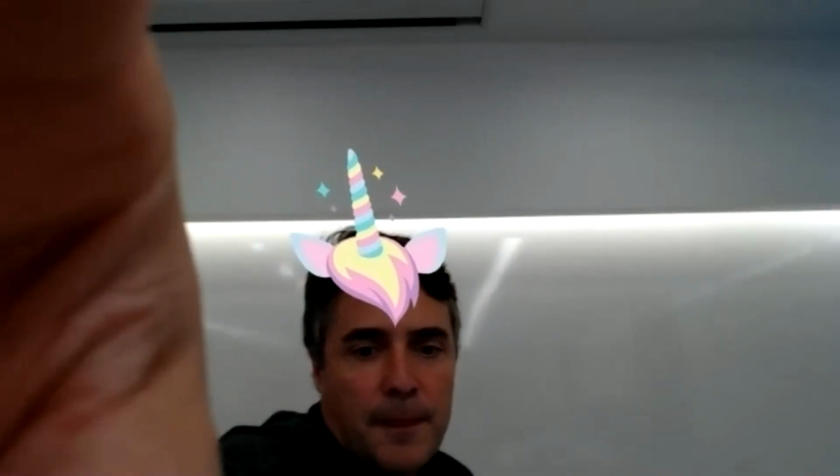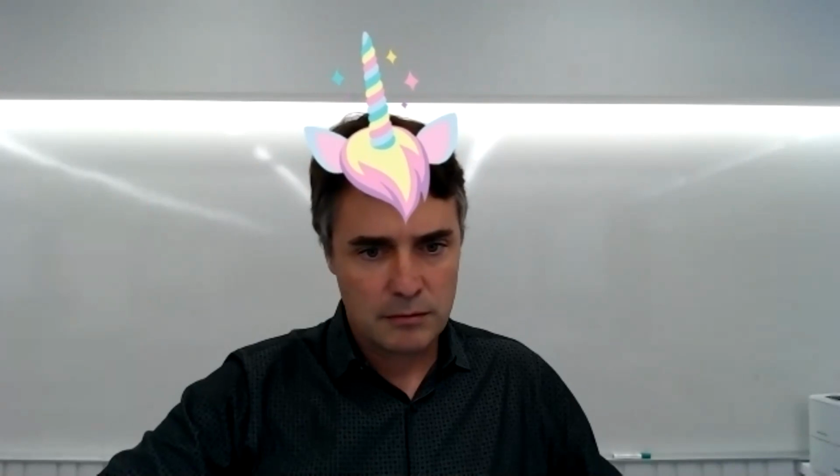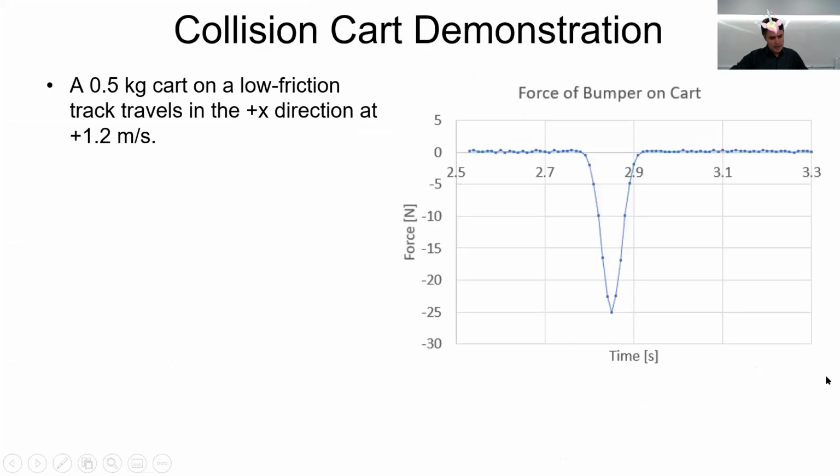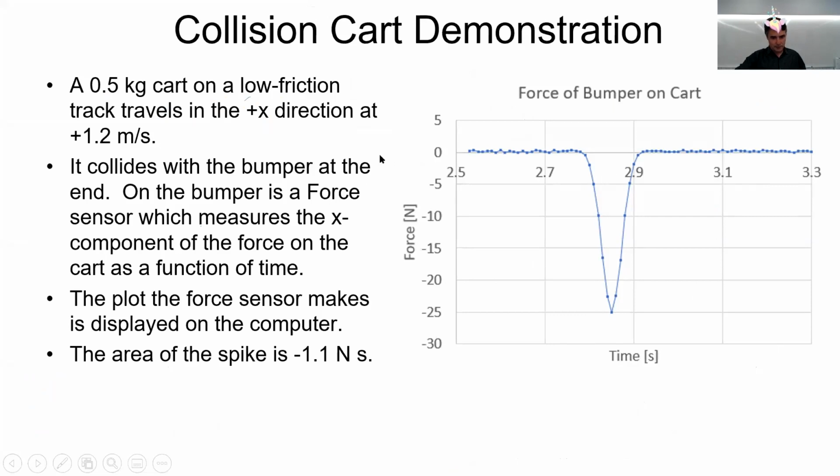So you can imagine that you came in and did that lab, and got this kind of data. So what you've got here is a situation: a 0.5 kilogram cart on a low friction track, traveling in the plus x direction at plus 1.2 meters per second, say. It collides with the bumper at the end. On the bumper is a force sensor, which you saw, which measures the x component of the force as a function of time. And normally the force is 0.